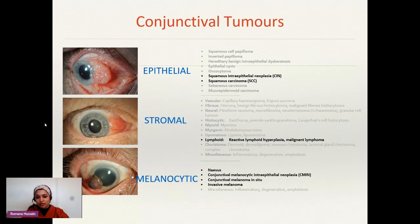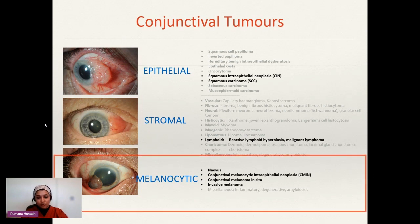I'm going to start off with the more uncommon conjunctival tumours, just because they're not talked about as much as the other intraocular tumours, and then we'll come on to the intraocular side a bit later. There are 3 types of conjunctival tumours, and we'll start with the most common, which is the melanocytic ones.